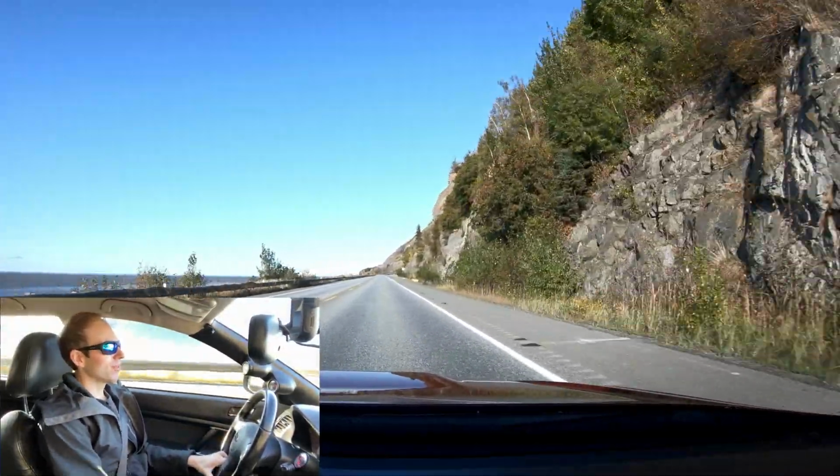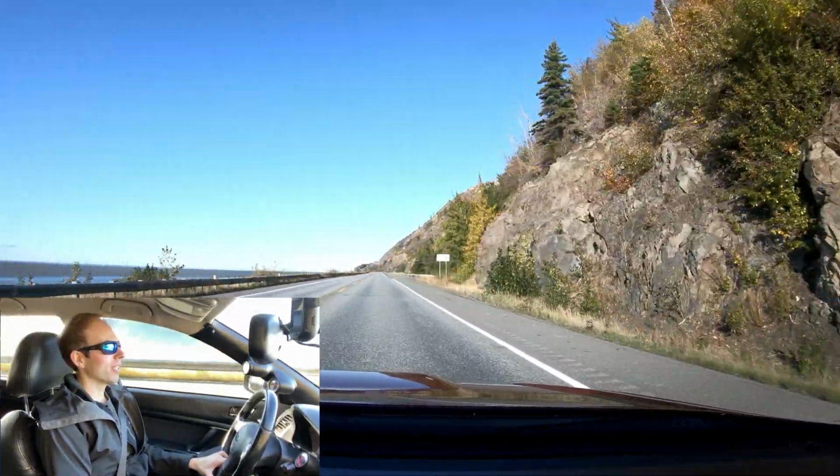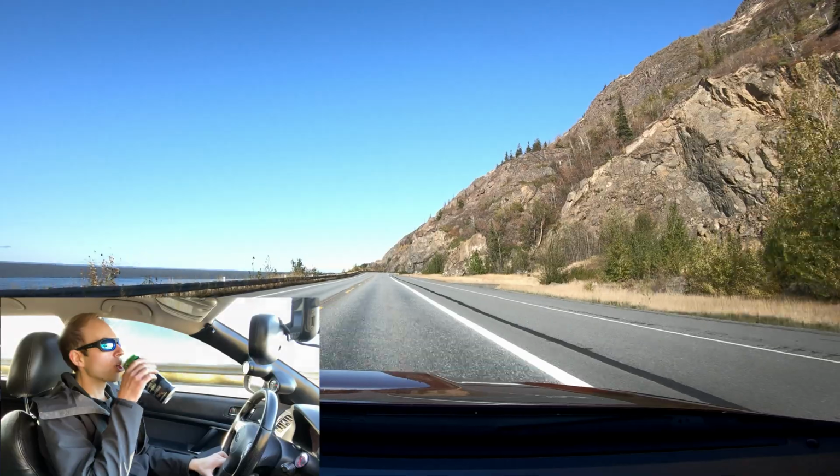The exhaust drone, which, as you can hear at highway speeds, there's more road noise and wind noise than there is exhaust, which is pretty nice. Yeah, I mean, shoot, this thing's a blast to drive.